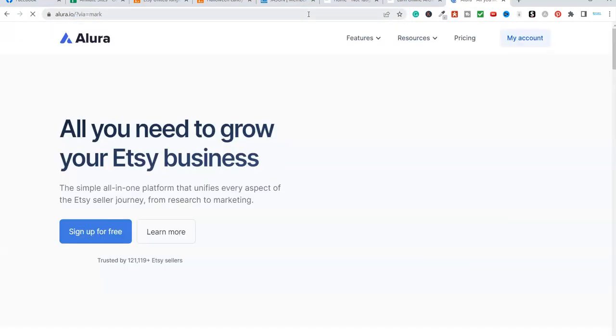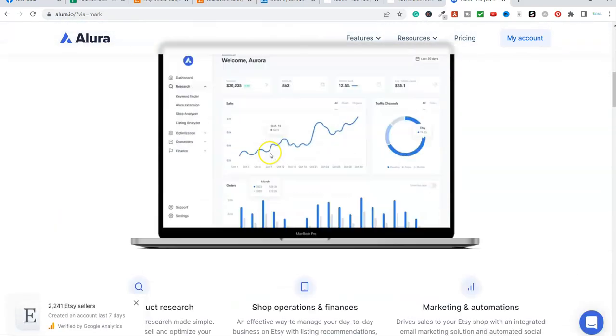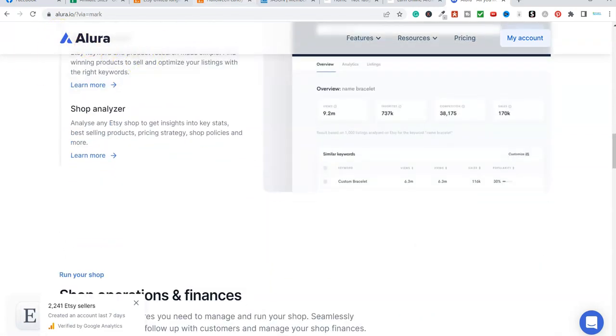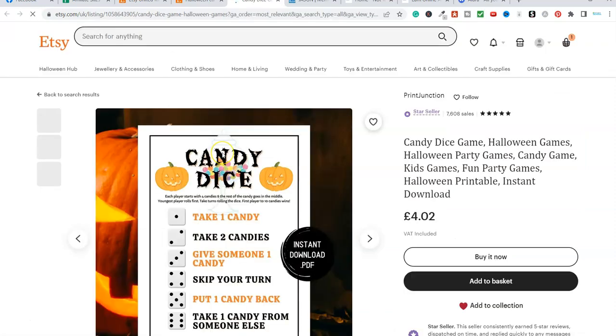But basically, look, all you need to grow an Etsy business. Now, basically, if you don't know, the reason why we use Etsy and we use this at the same time is because once we upload one of these things over here onto Etsy, it becomes essentially a passive income resource for us. And what does that mean? So let me go into any of these. So I'll just go into this one here and I'll show you what I mean.